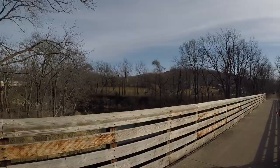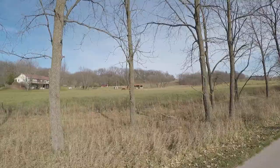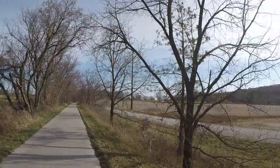It's interesting to ride these trails in the fall when there's no leaves. In the summer, they're very covered over with leaves and they have a lot of canopy, and you don't really see a lot of the surrounding countryside as you're riding it.